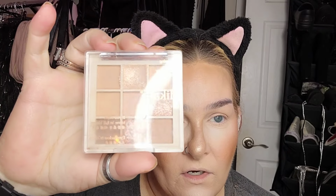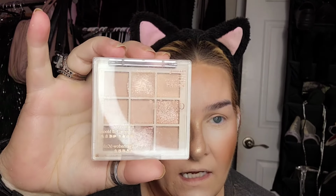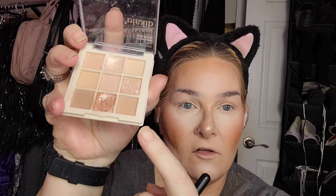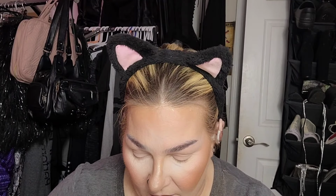Okay, so I'm going into my Dikalu eyeshadow palette. That's all it says, and it says it in gold, so it's hard to see, but it says Dikalu, and I'm going to go into this color here. Well, we'll start off with that color, and then if it's not dark enough, we'll go into the darker one, but I'm going to start off with that color.